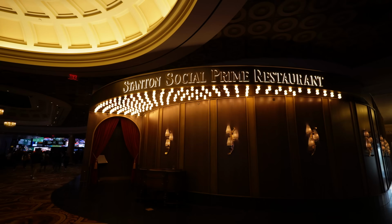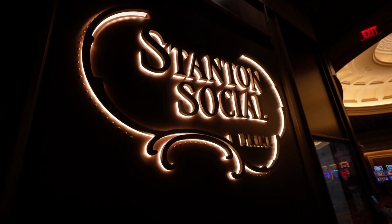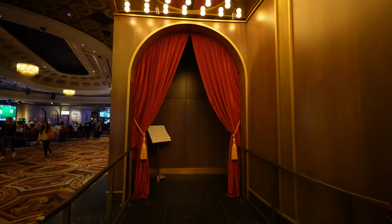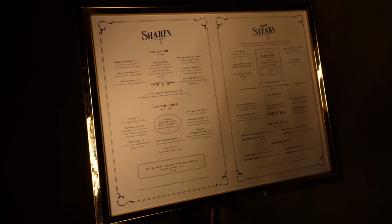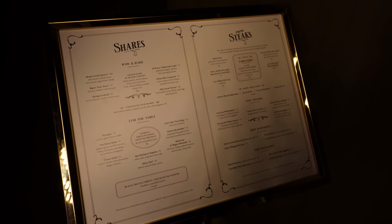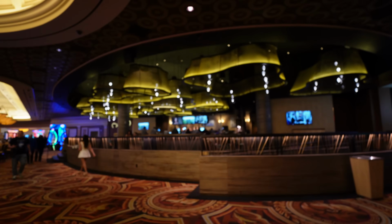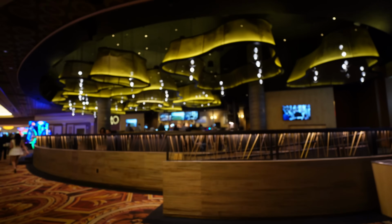Over the last half year, Stanton's Social Prime restaurant was built, and this is the entryway, and it's right next to Omnia, and this is what they have to offer here. Big eye tuna nachos are about 27 bucks. You can get oysters Rockefeller around 26 bucks, and steak frites for 62. The super tomahawk here is pricey, $395. This right here is the Alto bar. Had a couple of drinks here.